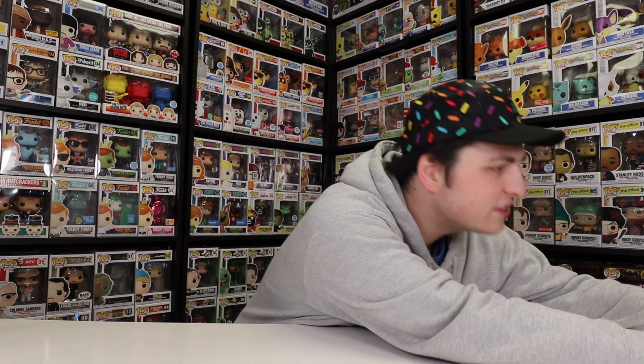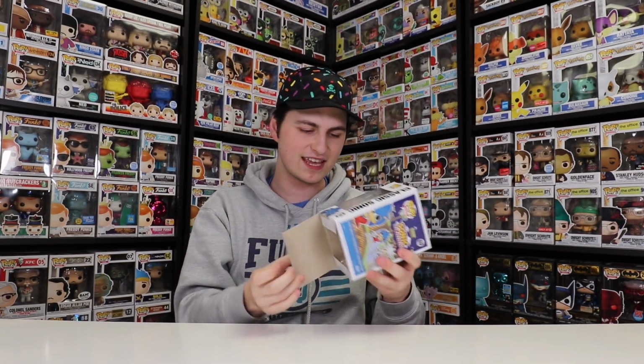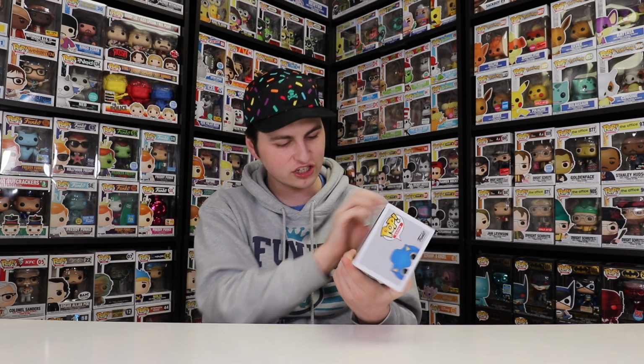All right guys, so let's move the stuff off to the side and let's get into some of the other pops. So this one right here, which is the Sonic 30th anniversary. I actually wanna take this one out of the box because I wanna see how they made him look like he's running really quickly, because I didn't in yesterday's video. So let's see what this thing looks like, because this is actually a really cool one. And I'm sad that I didn't get the glow in the dark silver because it is a Hot Topic exclusive. I just picked up the normal one, but maybe if I see it, I'll grab it.